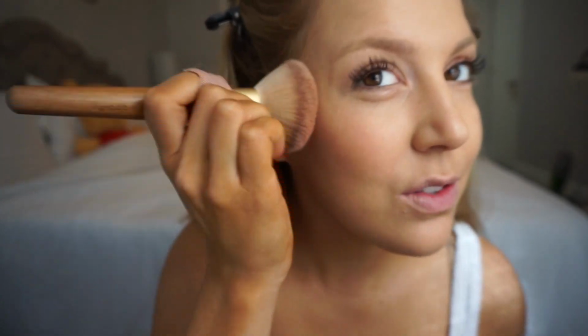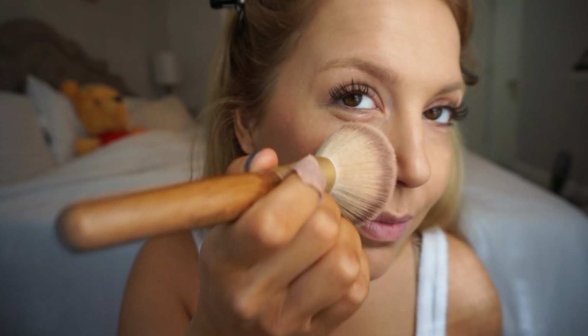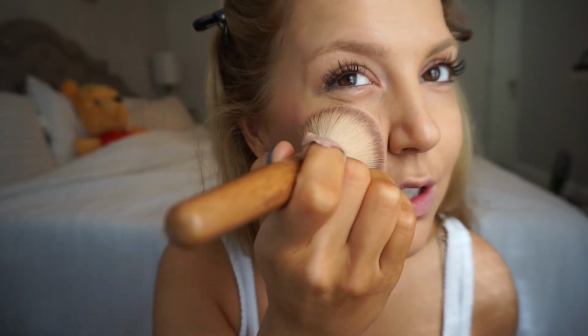Yes, I make a fish face. Do not make fun of me. Just kind of pat it in a little bit. So guys, the blush is really what makes your face pop, right? You don't need all the contour.